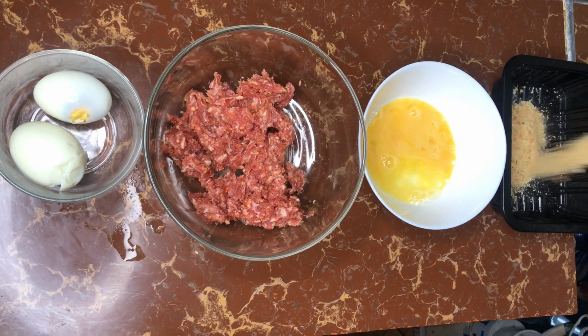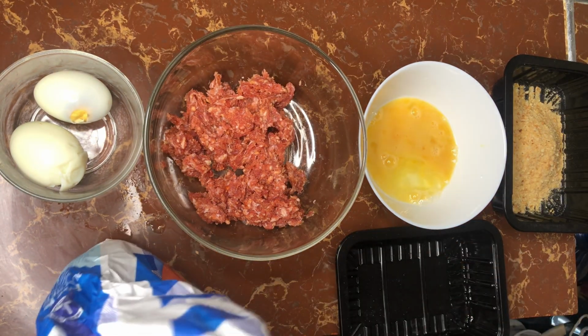Breadcrumbs. I'm using all purpose flour.